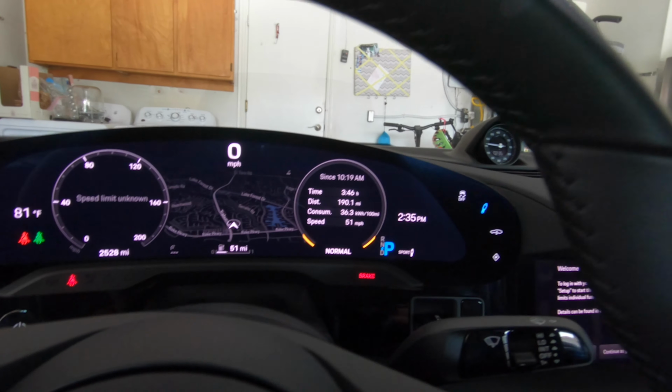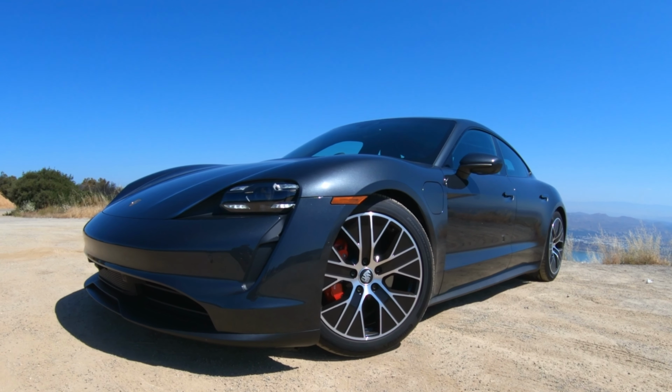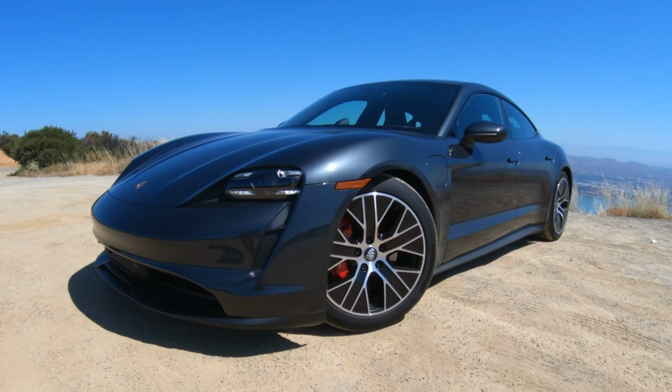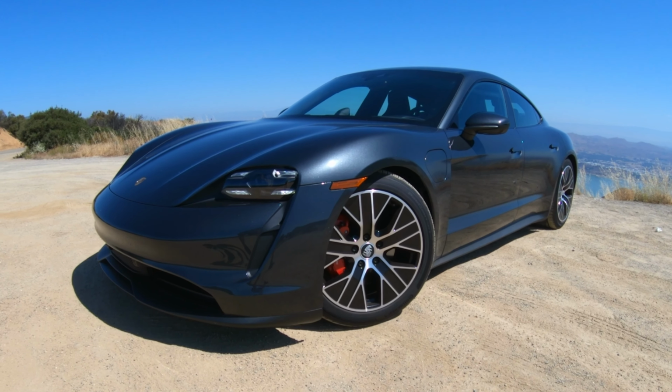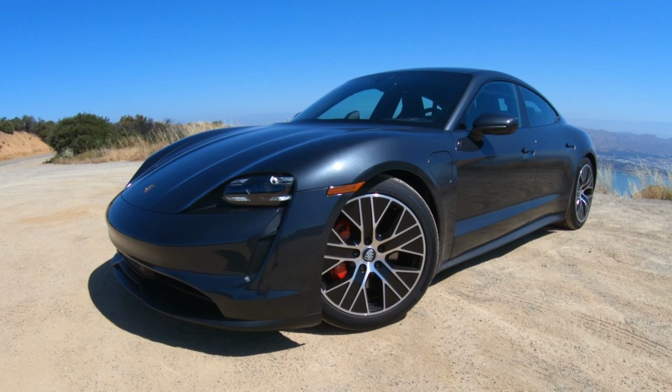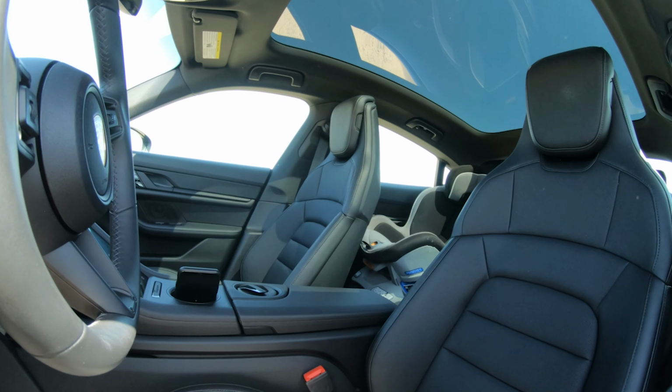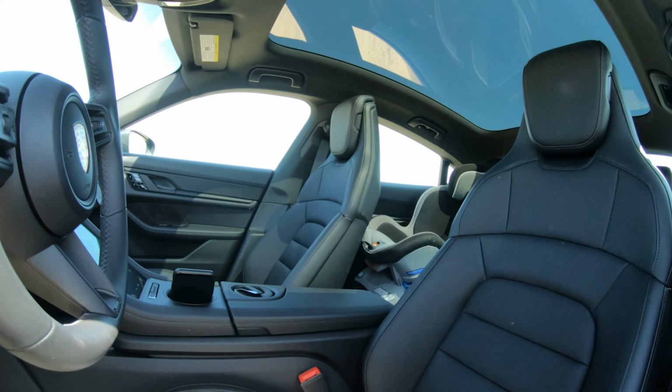dabbling in Sport Plus. That's with me running the AC, running the cooled seats, playing music through my phone. I don't know if that drains it, and just driving it how you're supposed to drive a Porsche for the most part, and made it no problem at all. This car is fantastic. This is the 4S. It's very expensive, but if you can afford it, this is one of the best daily driver machines around, assuming your commute isn't bonkers.